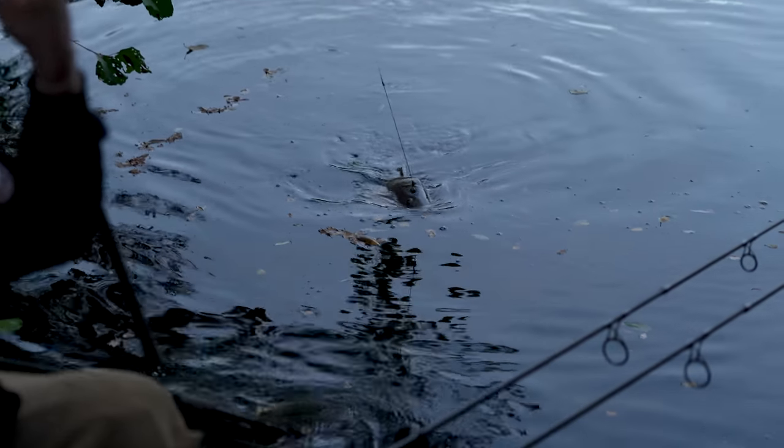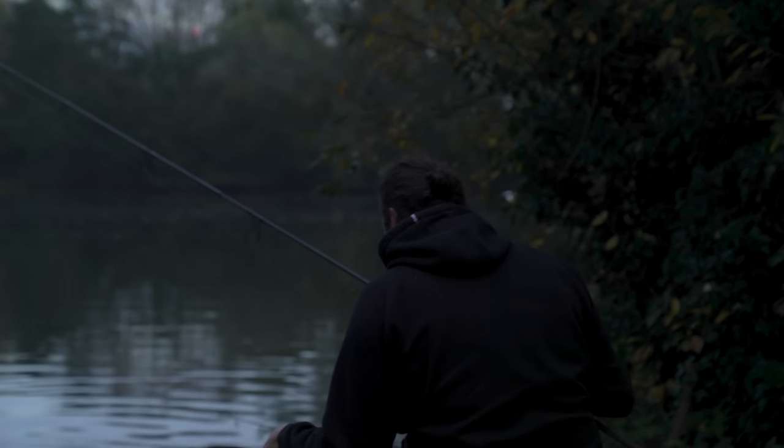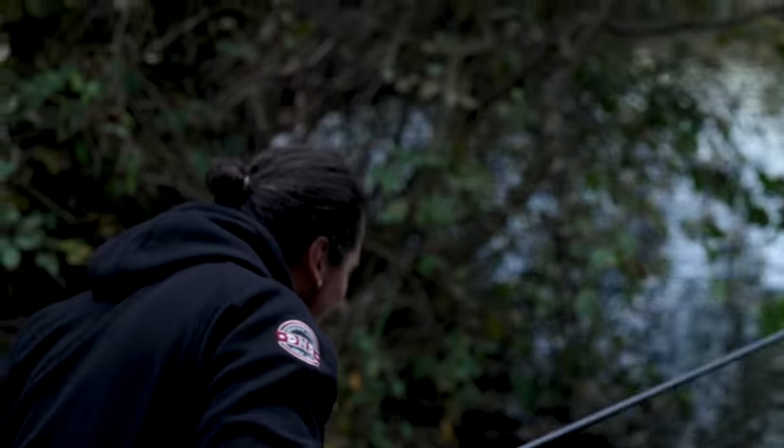But that is the 2022 winter series off the mark. Happy days, get in there. Yeah, he's pulling up a double, I reckon. Cracking start, nice to get one on the first day, wicked.